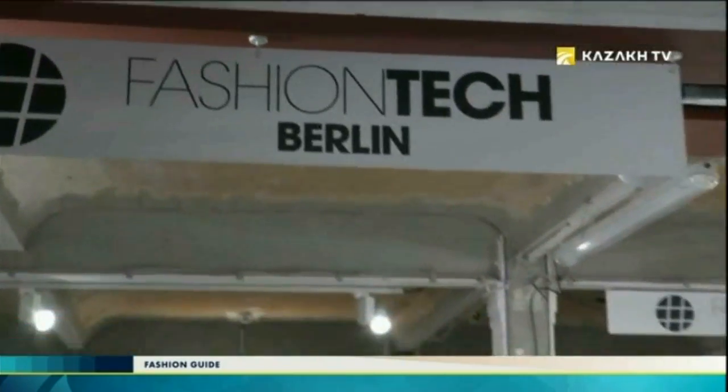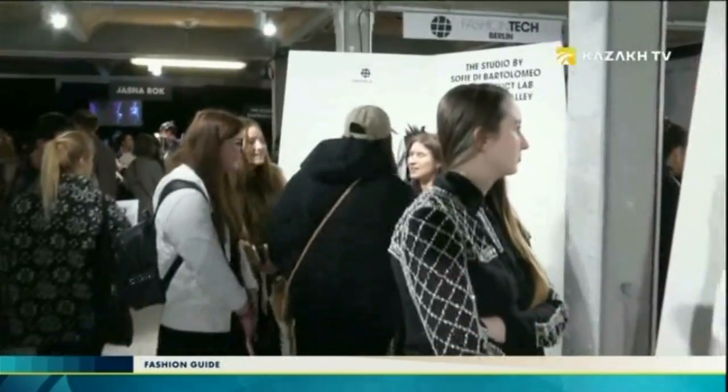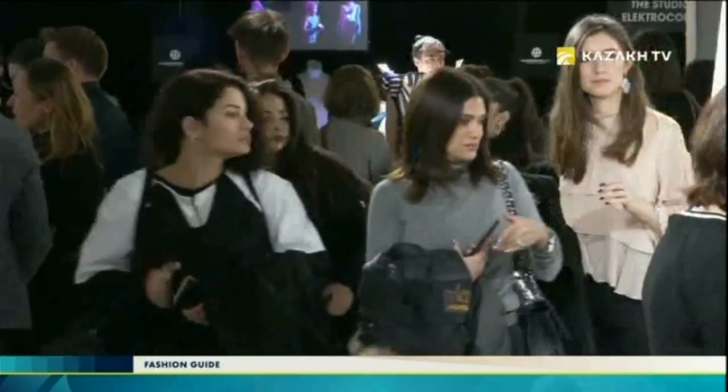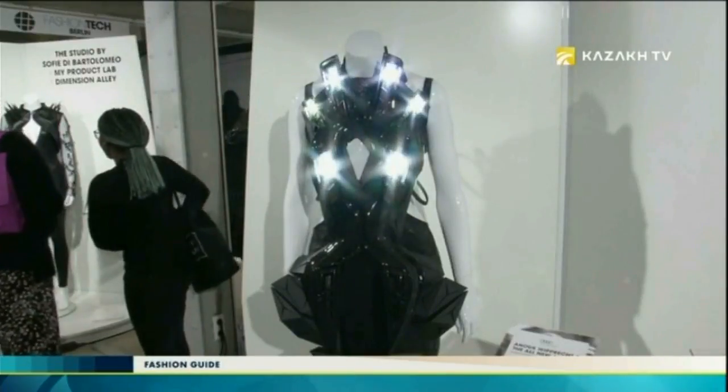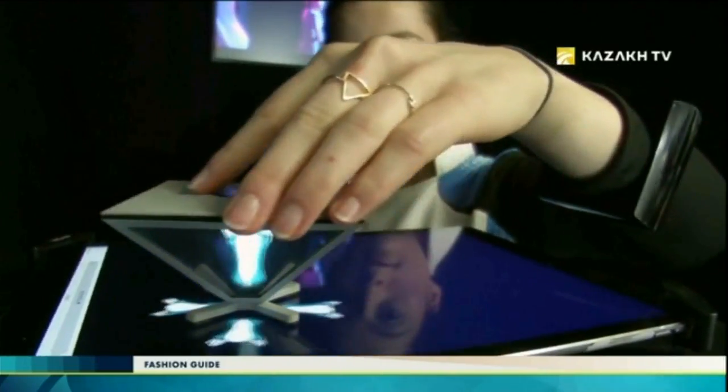What the world will be wearing in the nearest future. Many designers fantasize about that. Fashion Tech, an annual expo in Berlin, features designer clothes where fashion borders with the surreal.